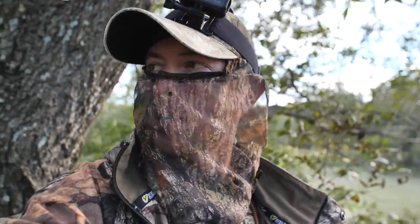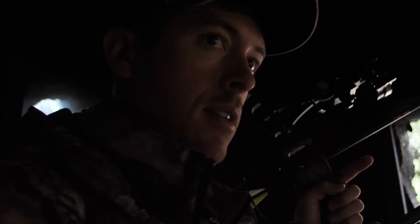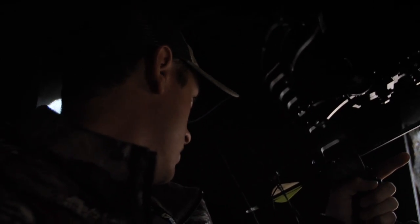I'm really, really hoping there's a call buck, a 6-point, that I almost had a shot at this morning. He was about 64 yards away, and he had some does with him. He's being real skittish, and he looked like he was in pre-rut.